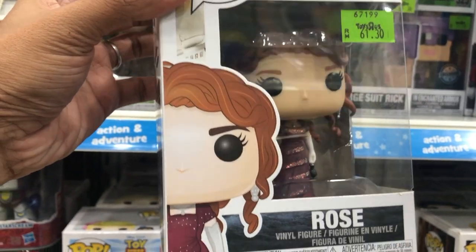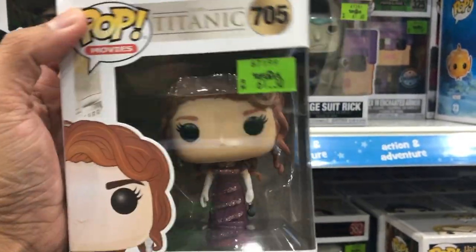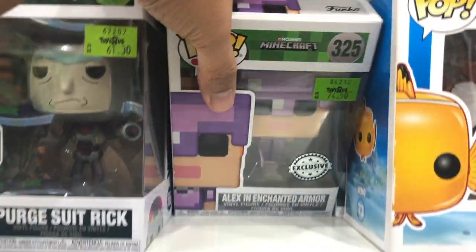Ooh, that's nice. Rose Titanic. This is a glitters punya version. Usually yang untuk Rose ni tak ada glitters. So dia ada glitters punya. Nak? Rose ni, okay. There's one sticker there.